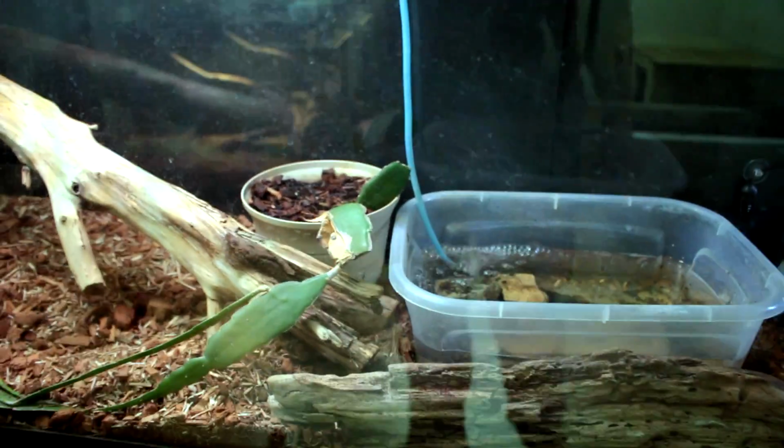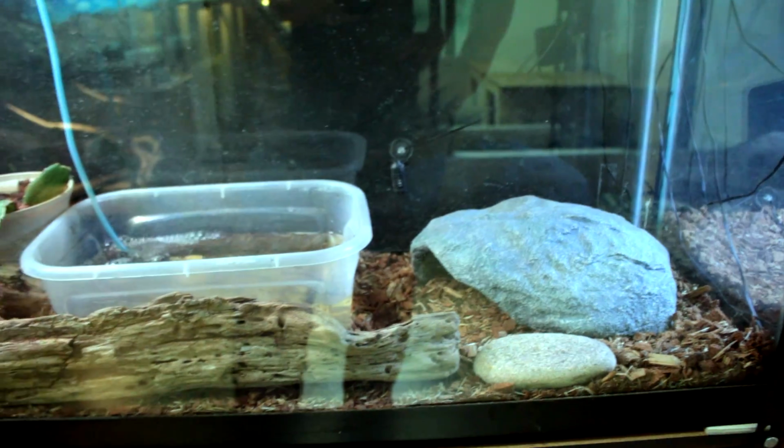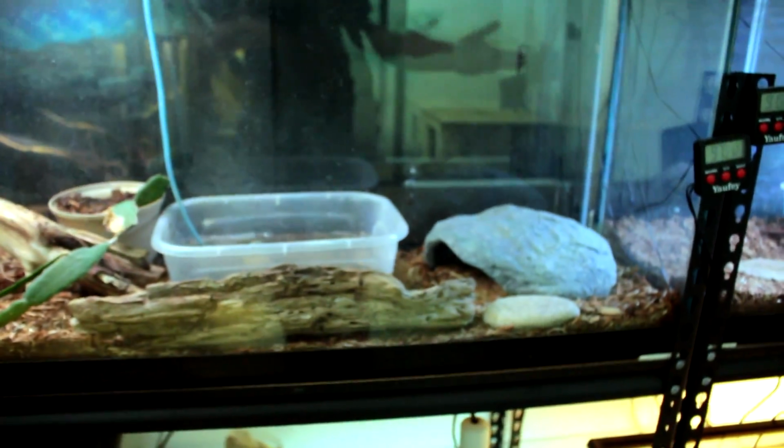His enclosure really seems to stay a lot drier. It could just be where the humidity sensor is, but between the two of these enclosures, Caboose's stays a lot more humid comparatively, so that's a little strange to me.